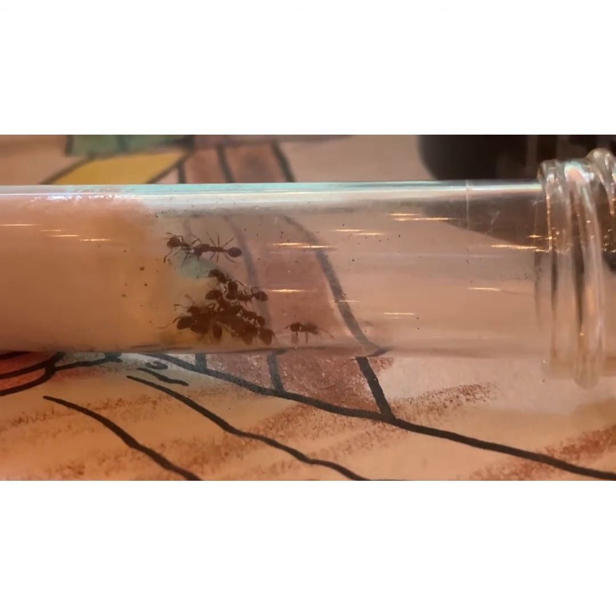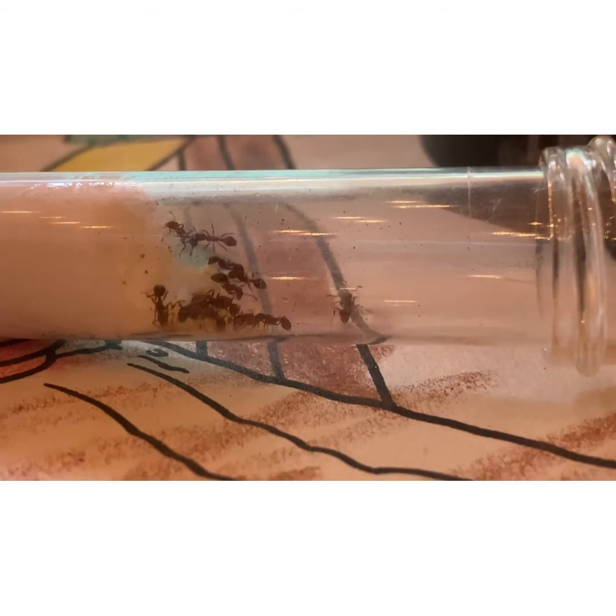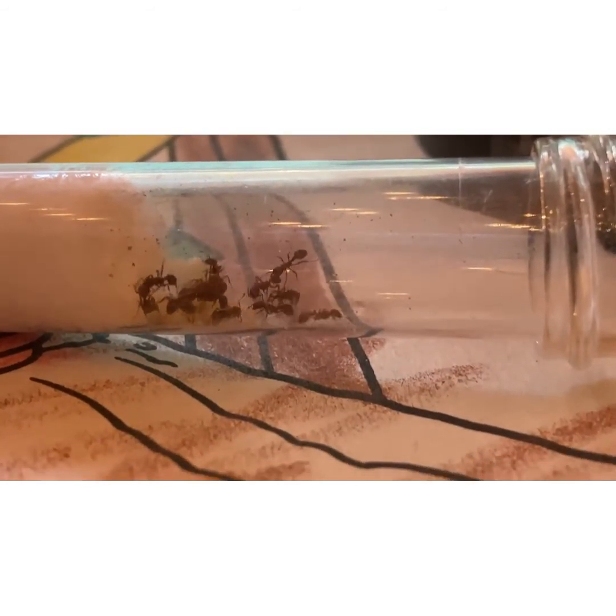I'm going to house them in this test tube. I want their outworld, the place that they're going to scavenge for food, to be perfect for them, though. Perfectly tailored to their environment. So sandy areas, seeing as how I found them down by a river.